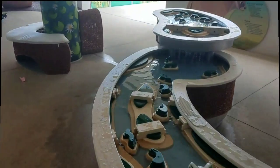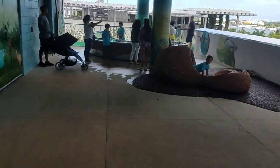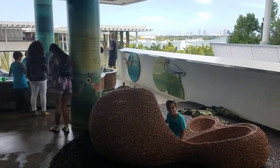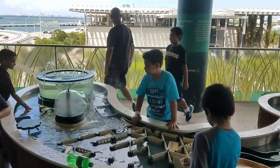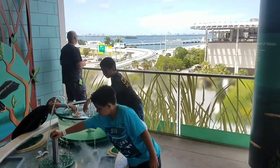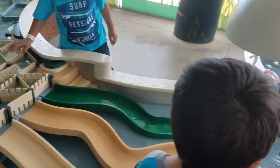They have some interactive stuff here for the kids. Little area, some more interactive things. You can see one of the marinas over there in the distance. The location is actually really, really beautiful. You can see the highway, looking out onto the bay. Oh, my 9-year-old all of a sudden thinks he's 4.